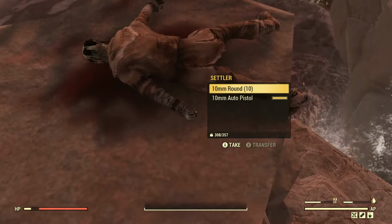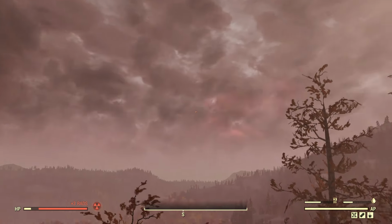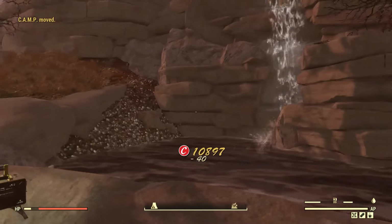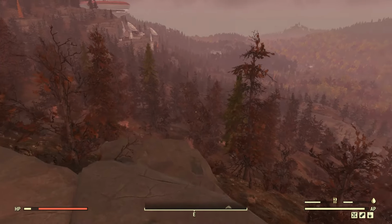Looks like someone fell to their death right here. Anyways, thought that was a cave. I was going to be excited for a second. But yeah, you could plop your camp down over here too, if you want, and have this waterfall at your place with an amazing view from up here.